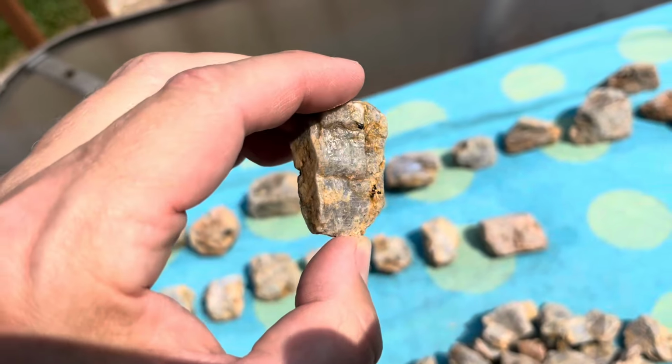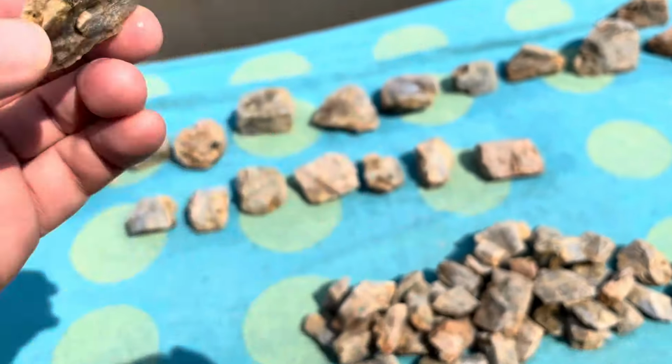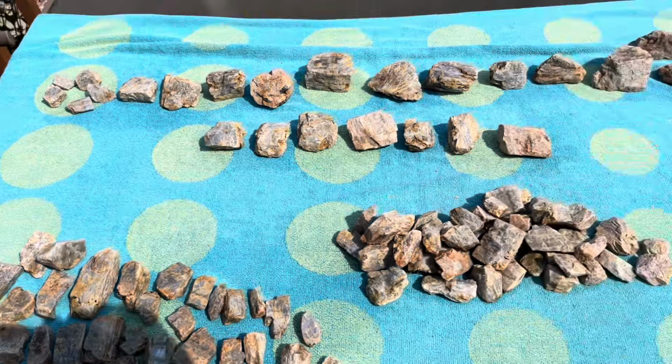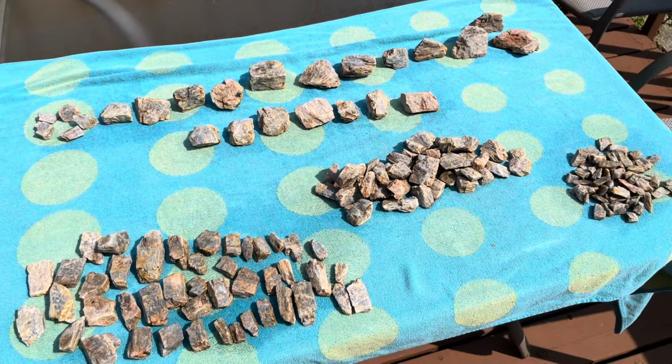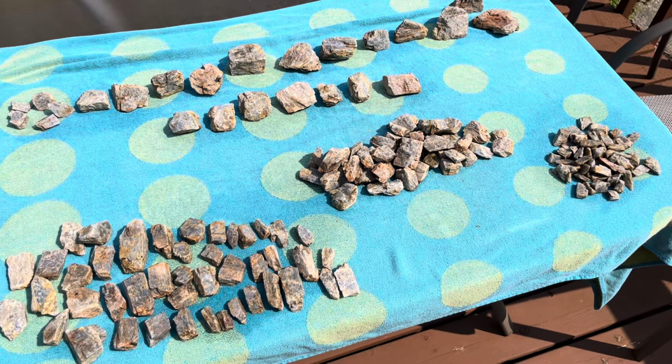Another one here, just really cool blues. Sometimes they have some white coming through. I didn't have any of those done yet to show you, but yeah, all in all, an awesome hunt. This stuff is so cool. I can't wait to start working on some of it.